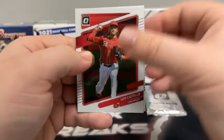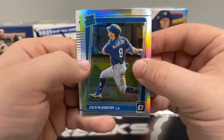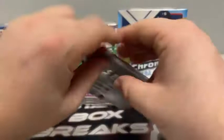Here's Luis Castillo. Got a rated rookie of Zach McKinstry. There's a Silver Hollow rated rookie of Zach McKinstry and a rated prospect of Drew Waters for the Atlanta Braves. Sleeve and top load Mr. McKinstry for the Dodgers. Like I said earlier, we will do a recap at the end of the break.